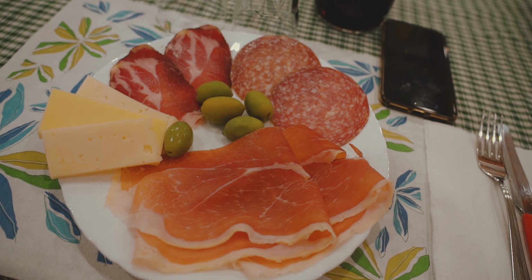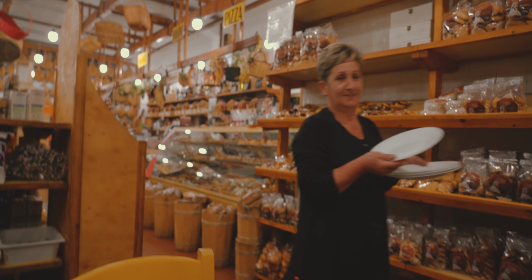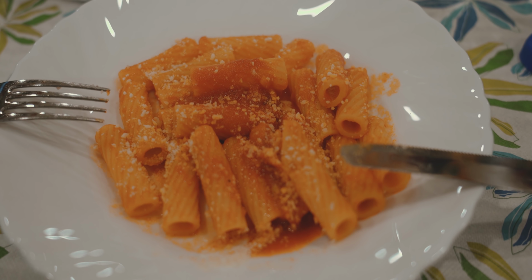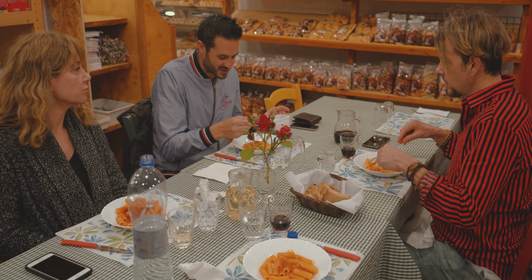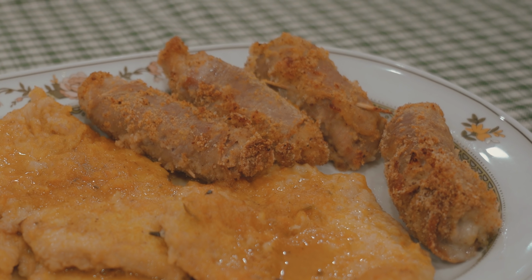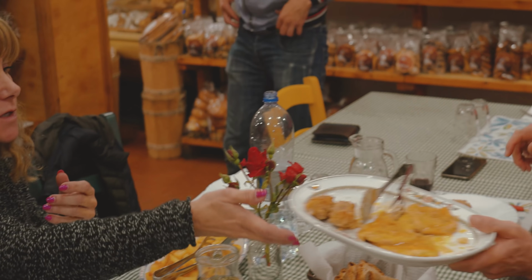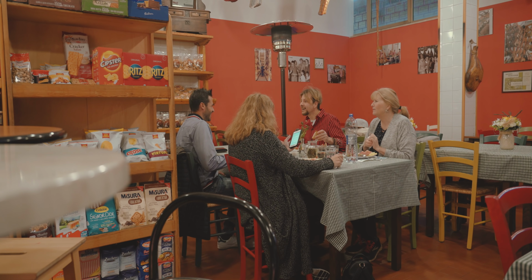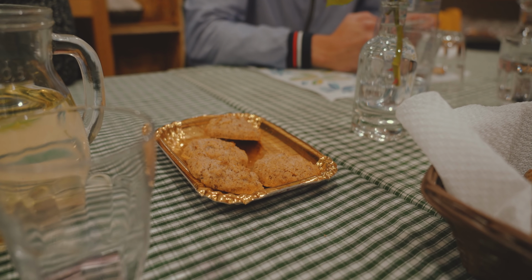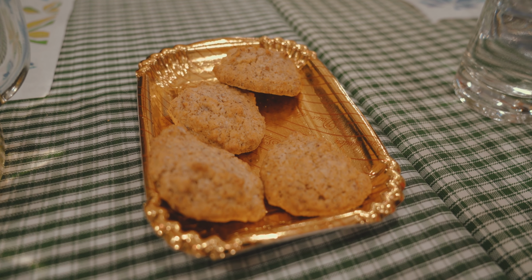Now it's time to eat a farm-style meal cooked by Nonna. We're having pasta rigatoni and matriciana with parmesan. Pork scallopini with carrot, celery and onion. And veal involtino with prosciutto and escamosa cheese filling. And brutti ma buoni, which means ugly but good, a hazelnut macaron.